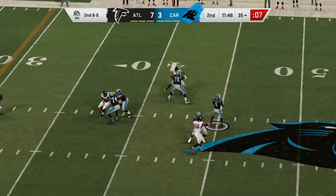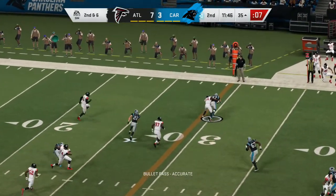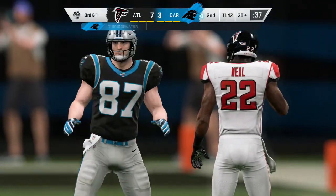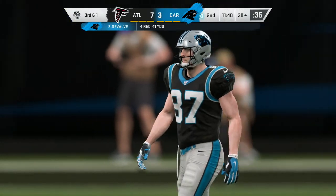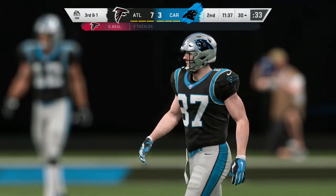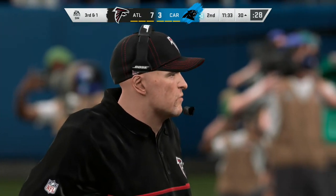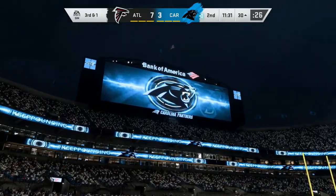From the 35 on 2nd down, Bridgewater firing quickly here, and that's complete. And this will be a gain of 5 as he gets it to the 30. That catch good for 5. It's 3rd down. Brandon, perfect defense in this situation would have meant that there was an incompletion that would have picked it off. Okay, so they gave up the completion.